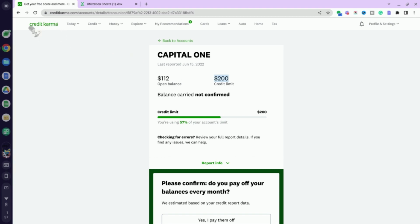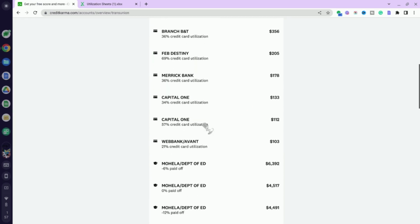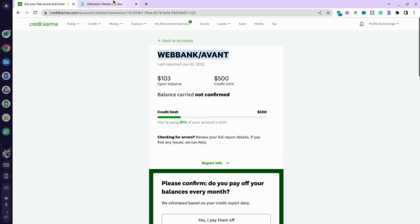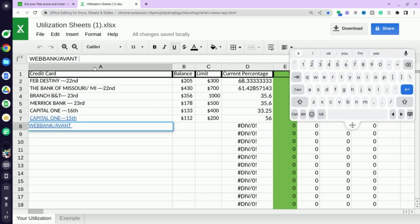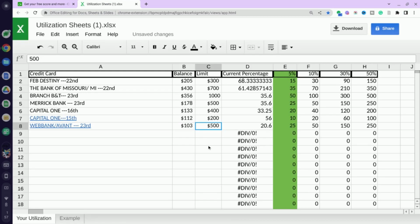Okay, so now we have that Capital One on there. Let's add the next account. Okay, we got that Avant card. Let's go ahead and add that one on there. That one is going to report on the 23rd. So I actually got 3 cards so far that report on the same day. So that means around the 23rd, she should see a great increase when she pays these down. Okay, perfect.